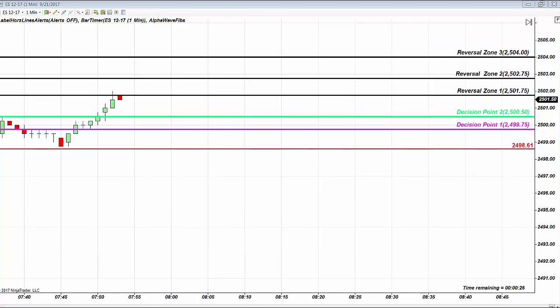Ladies and gentlemen, take a look at what S&P is doing at reversal zone. Anyone surprised? S&P is taking a pause. Remember, reversal zone never to be ignored. Reversal zone never to be entered into.